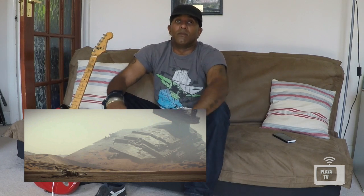What I reckon is these spaceships have probably been crashed for a while, I'd say. I think it's just going to be a visual. What I do like about this sequel so far is how nostalgic it looks. It gives me that feeling of nostalgia from the original trilogy, which I didn't really get with the prequels. I don't think anyone did. Anyway, so that's the first clip you see.